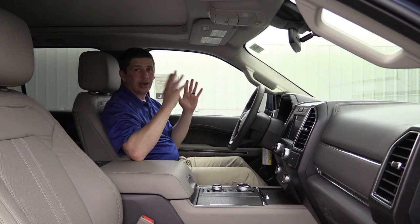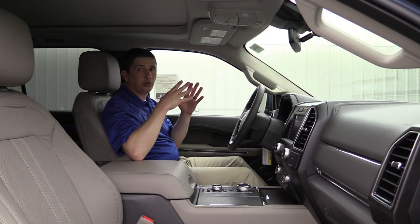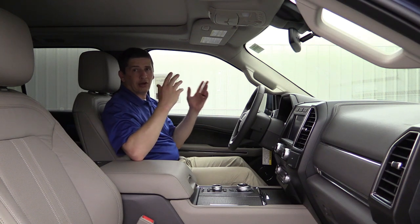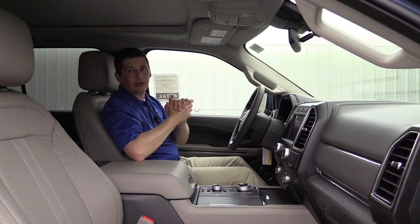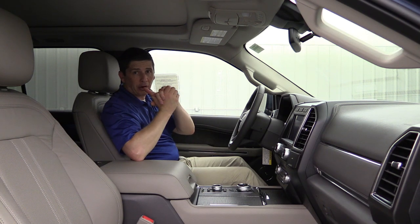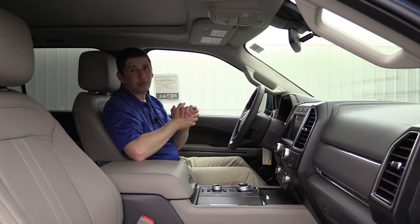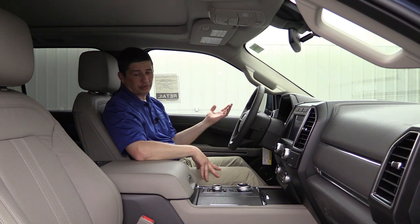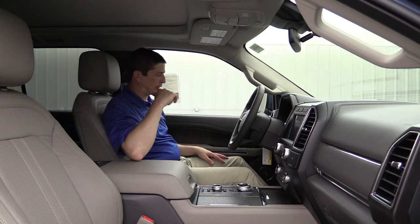So plenty of ways for everyone to stay connected, not have to hear those complaints about their phone being dead and I can't do anything on your trip. Everyone, six out of eight can have plug-ins for that. And there's also a power point in the back, as well as a 110 outlet up here. So really there's plenty of ways for everybody in the vehicle to power their different devices. I did mention rear climate back there as well.